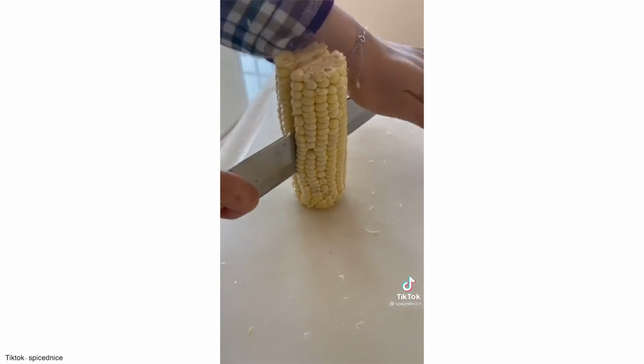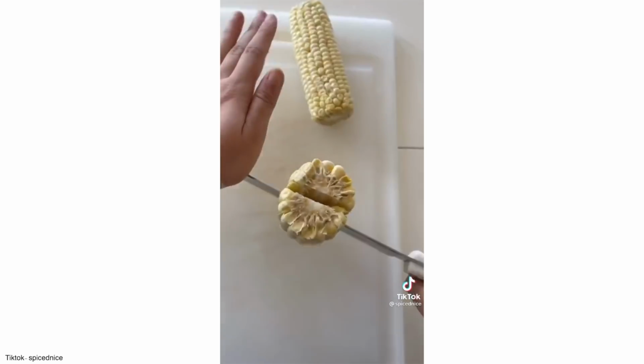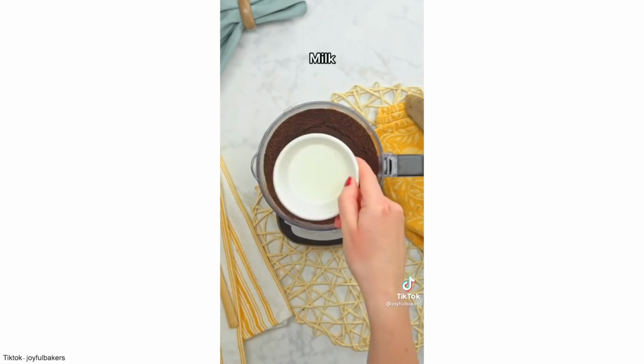But let's get right into this one. The one and only positive that these recipes present is that they're quick. They shouldn't really take me all that much time.